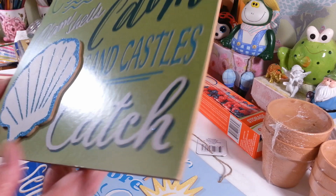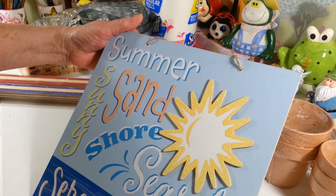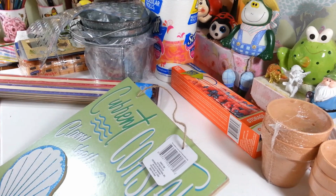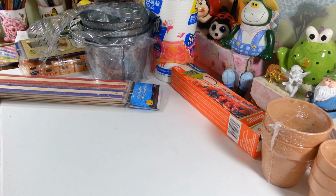And I also like this size of plaque to make stuff with. This one I thought was really pretty though. I may just keep this one for the summer. It just says Summer Sunny Sand Shore Seaside Serene Swim. And it's just really pretty. But I like the size of these. These are great to do different projects with. And these are about a 10.5 inch square. So you can do a lot with those. I do tend to collect a lot of the signs that I see that are a nice size. Oh, and I found a new frog. This one I didn't pick up last year and it was gone. I have the other two that are sitting out.